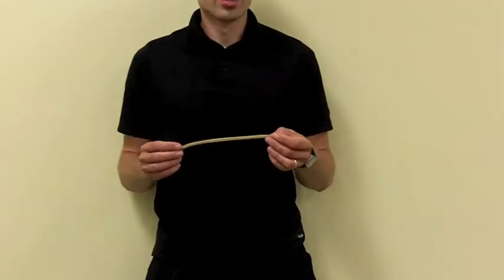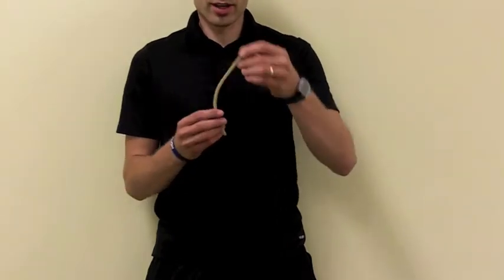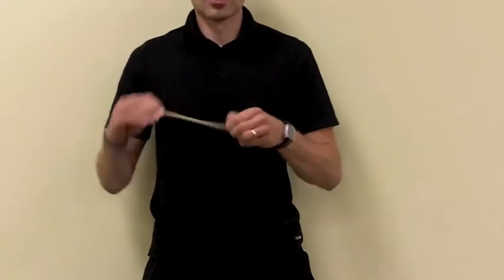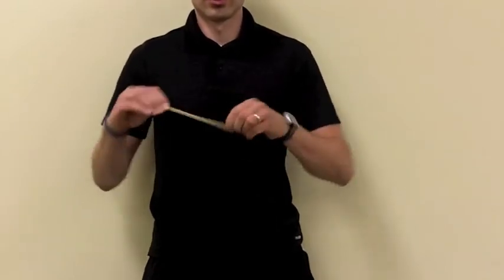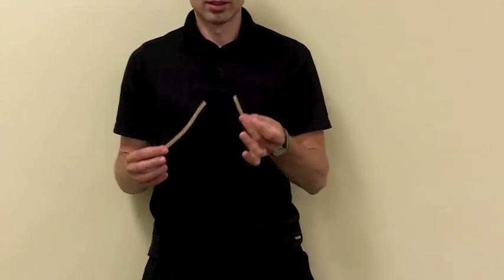Here I have a standard pipe cleaner, and this standard pipe cleaner is going to represent our spine. We're just going to bend the spine 9, 10, 11, 12. So the repetitive bending is what really ends up doing it.